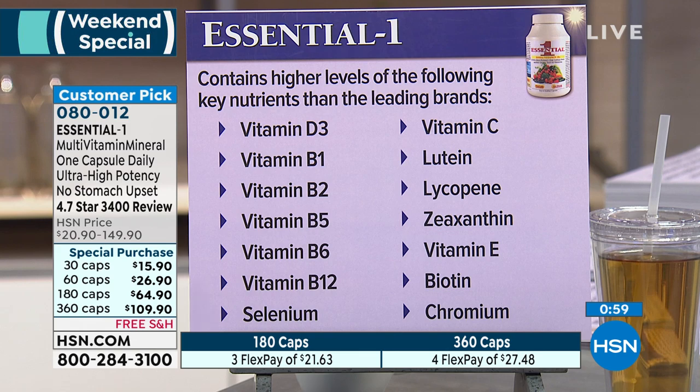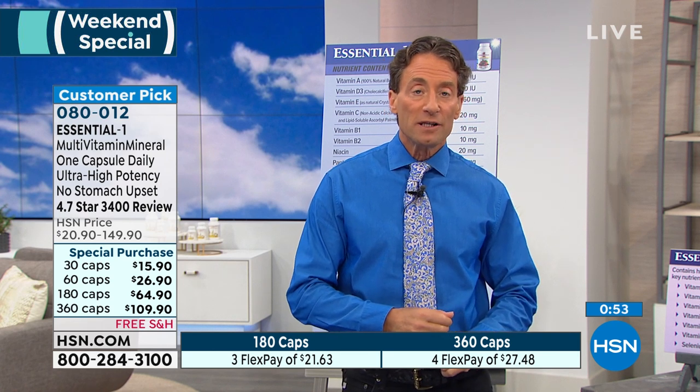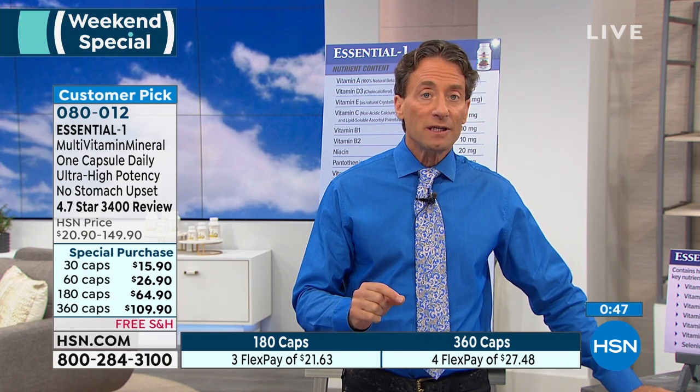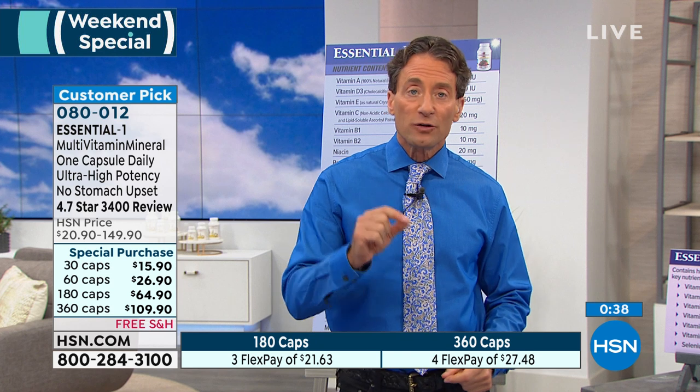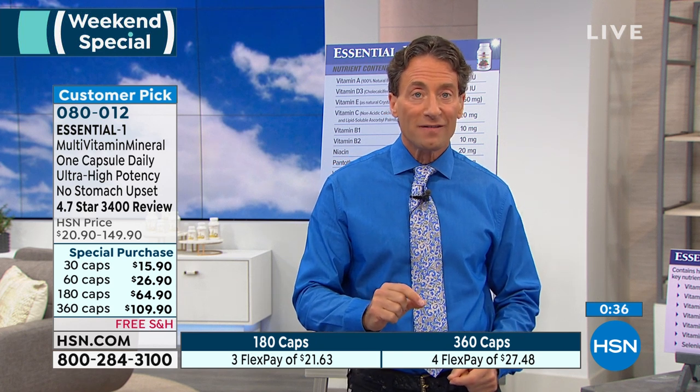So you're getting rid of all the issues and problems typically associated with a multivitamin, and you get more of the key ingredients you want. With this multivitamin, you're likely either eliminating your separate vitamin D, or you're almost all the way to the level you want. The typical product is 400 to 1,000. We deliver 2,000 IU of vitamin D3. We deliver 250 micrograms of B12. That's like our high potency separate B12.